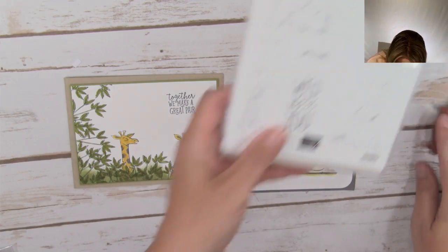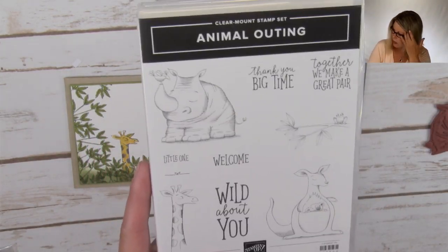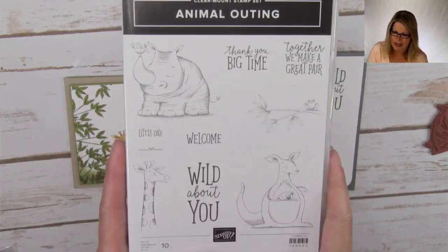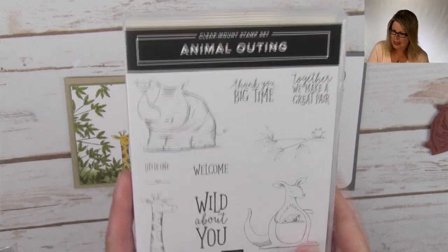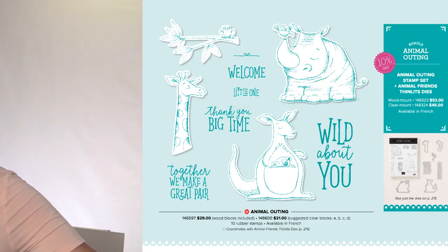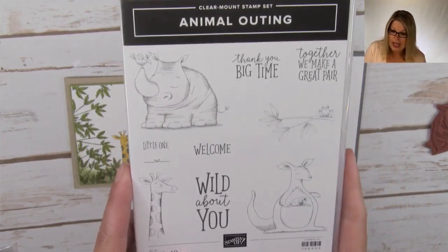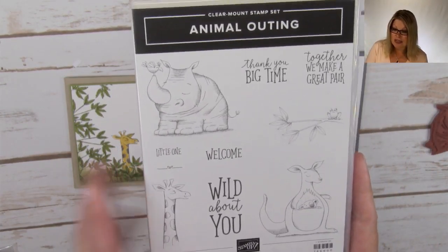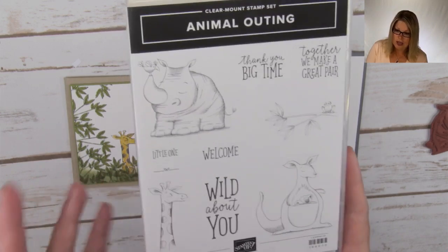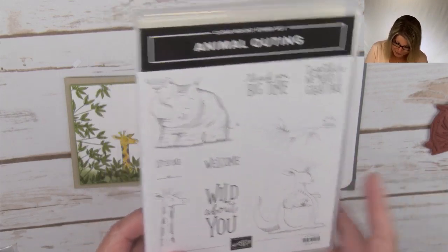We're using the Animal Outing stamp set today, and it does have a matching framelit that I don't have opened with me. I do have one that I'm giving away, but I don't want to open that package. You can see the matching framelits in the catalog or the screenshot that I have here. When you buy them together, you get 10% off, so that's kind of cool. We always like to save money, and you're going to want to use them together. Some of the masking techniques that I'm doing today, you could use the framelits for as well. I know a lot of people don't like fussy cutting, so you may want to use the framelits for them.